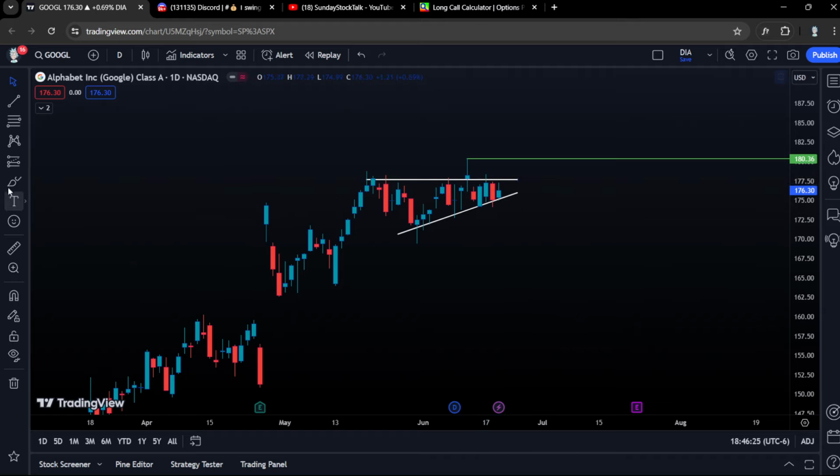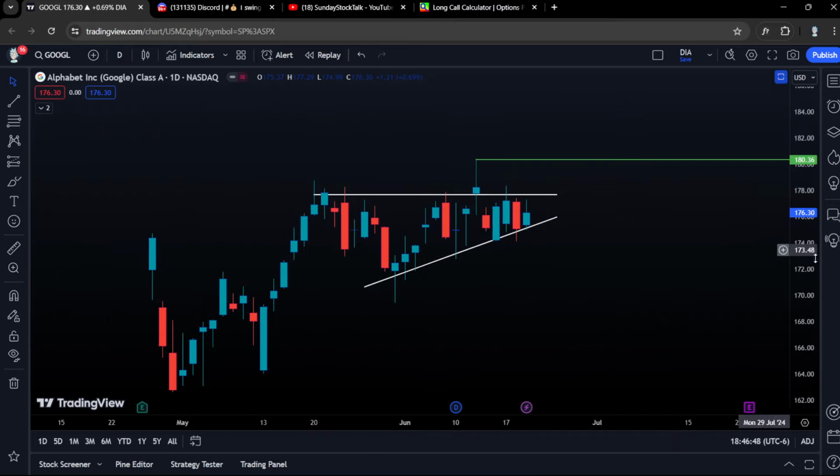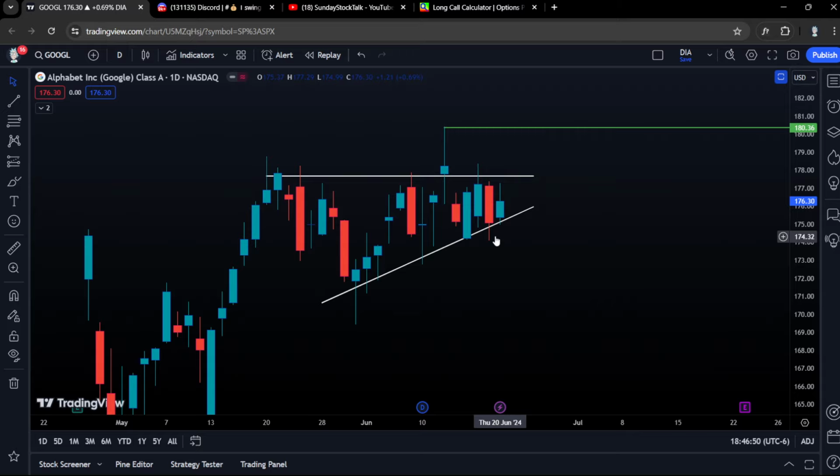My first entry was really at the resistance, and now those contracts are at minus 100%. It was a smaller position. I put only 500 in at that resistance. Then I put like another 500, 600 in at the support, because this is really the perfect entry. This is the entry that you want for your Google options, where we're sitting right at the level of support.